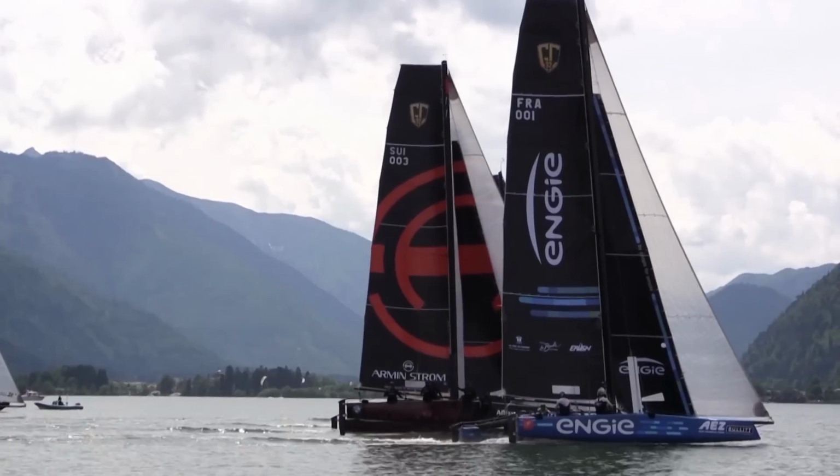I think the GC32, the foiling boat, it's a revolution. It's a beautifully designed boat. I've sailed a lot of foiling boats now, and it's super balanced. It's very, very easy to drive. The new generation of boat have to foil for sure.